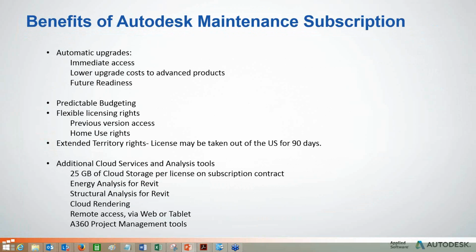Now, we talked about the perpetual licenses and adding maintenance subscription, and these are some of the value of the maintenance subscription: the automatic upgrades, predictable budgeting, flexible licensing rights, extended territory rights, and additional cloud services and analysis tools. And when we get into talking about it, I'm happy to pull this conversation offline and talk a little bit more about maintenance subscription.